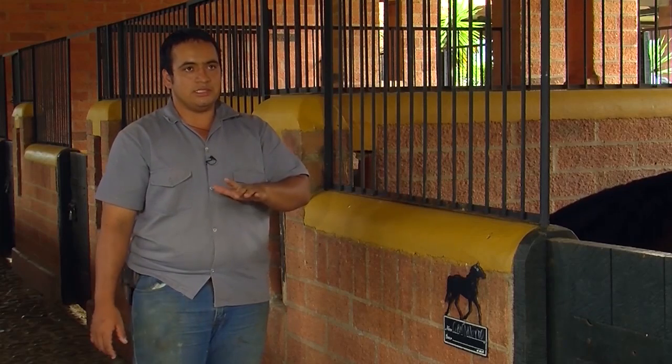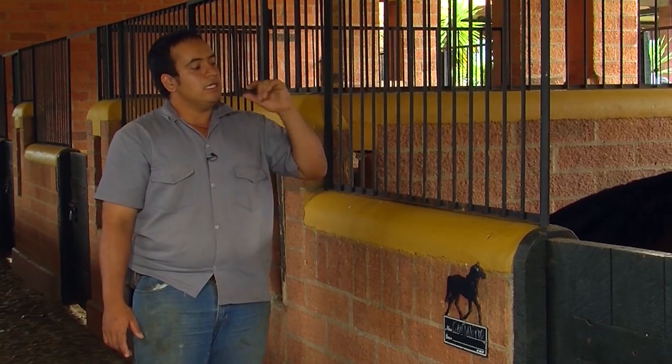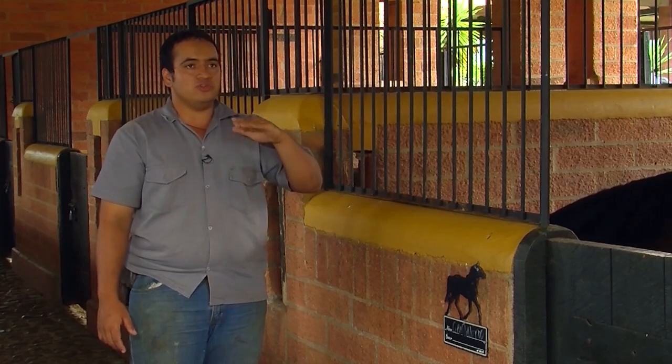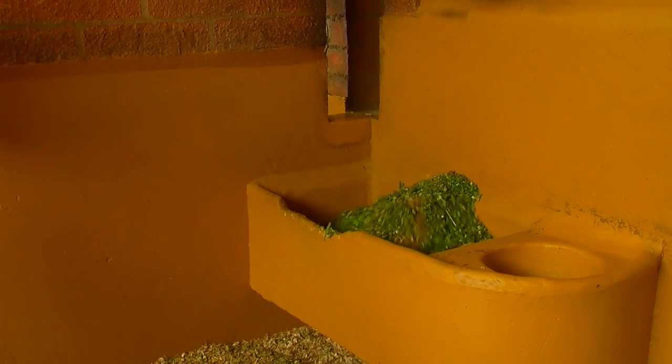We provide maintenance to the watering troughs and feeding troughs every day. We remove the manure every day before we feed them breakfast. We manage their diet, so before breakfast we clean the feeding and watering troughs so that the horse will have a nice clean place to eat his breakfast and drink his water. So we clean their space every single day.